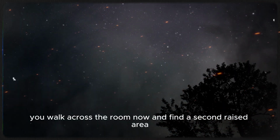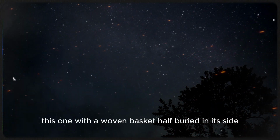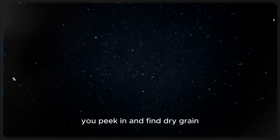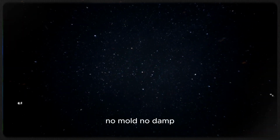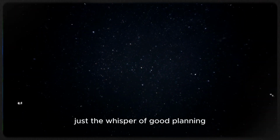You walk across the room now and find a second raised area. This one with a woven basket half buried in its side. You peek in and find dry grain. No mold, no damp, just the whisper of good planning.